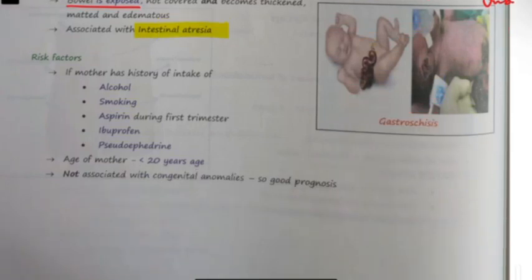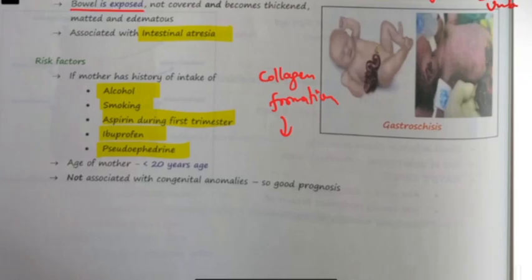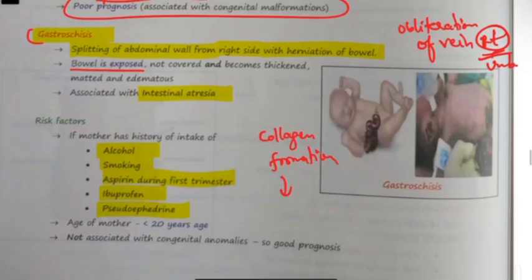The risk factors in this case are the mother consuming alcohol, smoking, aspirin during the first trimester, ibuprofen or pseudoephedrine. If there is any such drug intake, alcohol or smoking, there will be delayed healing. Collagen formation will be delayed. So the right umbilical vein has obliterated, but collagen was delayed in forming at that place, and by then the baby was coming. Because of the delay, whatever contents are within the abdomen will be protruded out, and that condition is called gastroschisis.